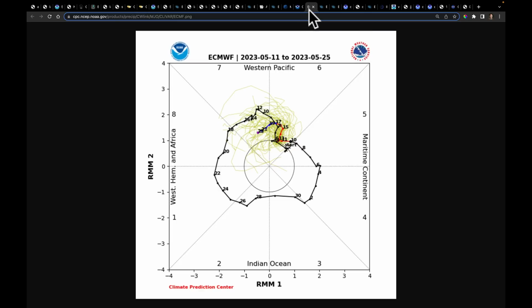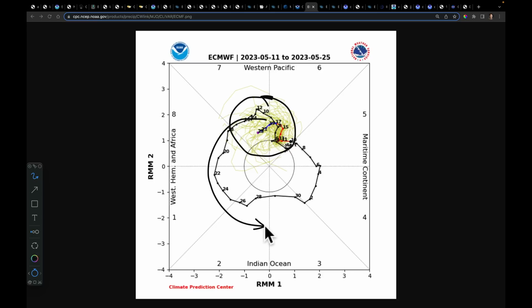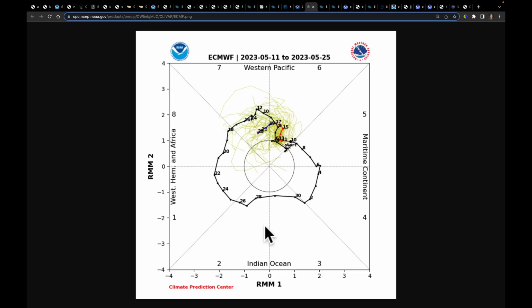All right, let's now break away and talk about the longer range stuff. The ECMWF in its forecast of the MJO has caused it to kind of stall right here in phases 6 and 7. I had hopes that it would keep moving around, but right now it appears that we're going to lose the MJO signal going forward.